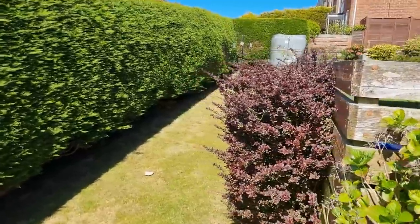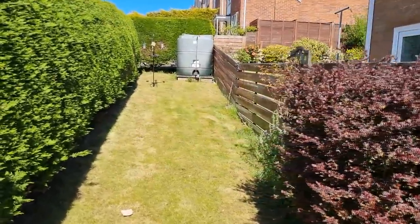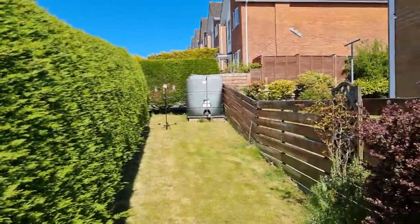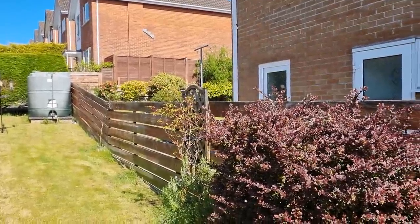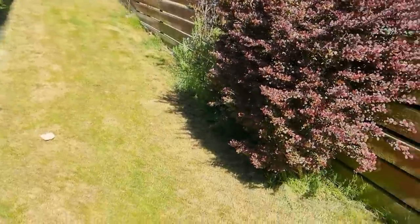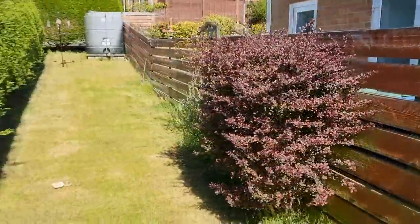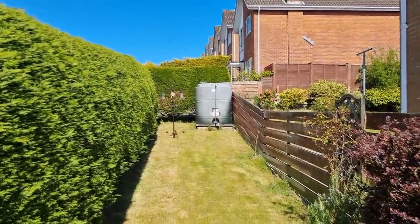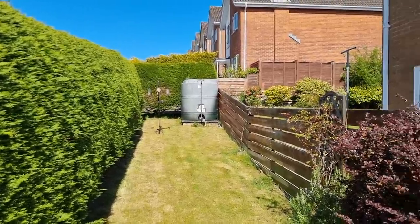We have this bit of garden, which is my garden, but is separate and open from the rest of the garden. You can't get to it. So at some point, if I talk to the landlord, I might gate this off and take down one of those fences. That's the oil tank for the heating and stuff. And there's a bird feeder I put up.